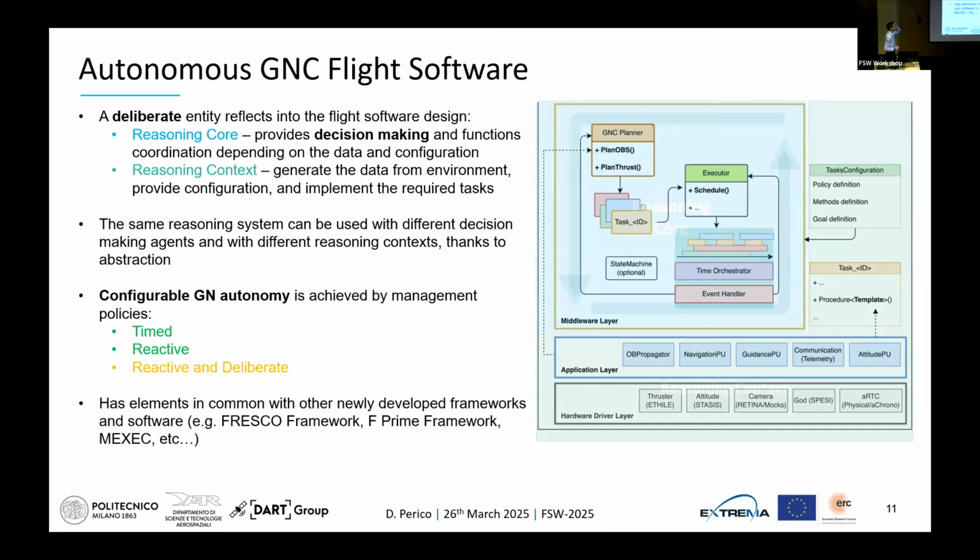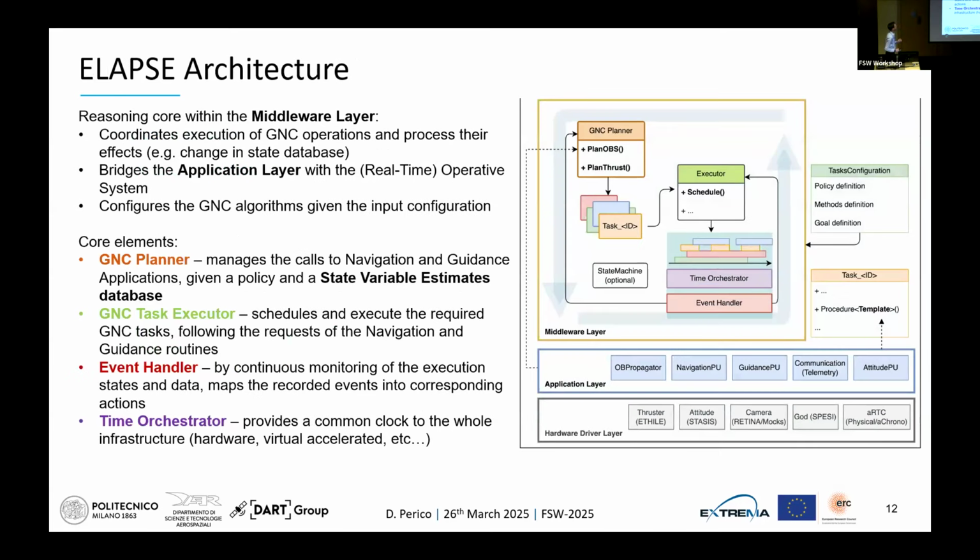And then we have the middleware layer that is a bit different from the classic concept of middleware layer, and is actually providing you not only the link to the operating system behind the software, but it also hosts the core components of the decision making on board. What are those components? A GNC planner, a task executor, an event handler, and a time orchestrator. The GNC planner is basically relying on a state variable estimate database, which is a concept from the framework, which provides the data on which you can take a decision.